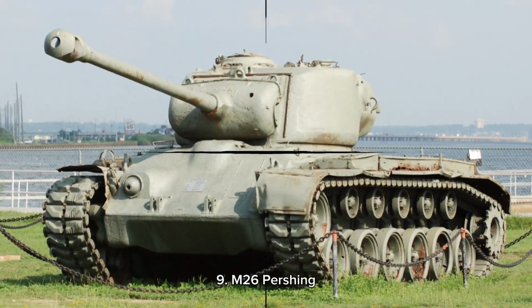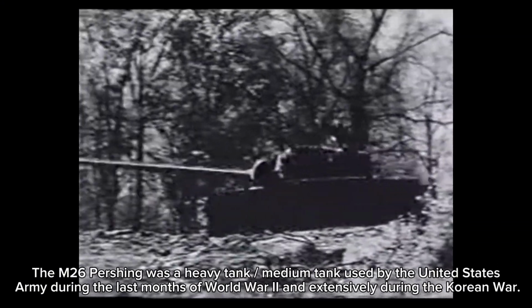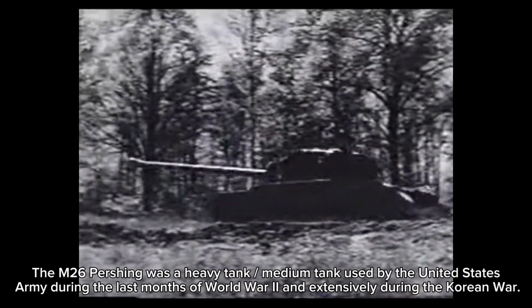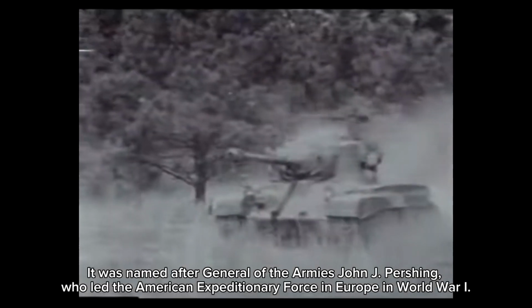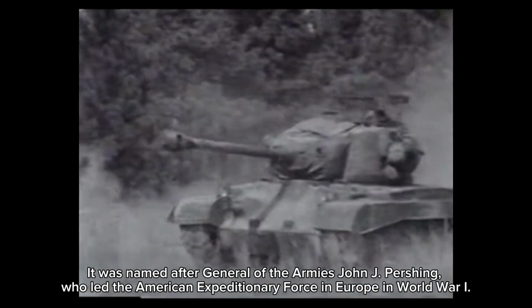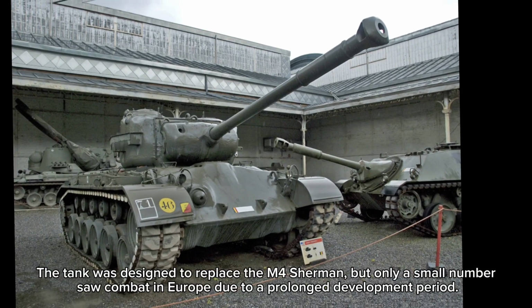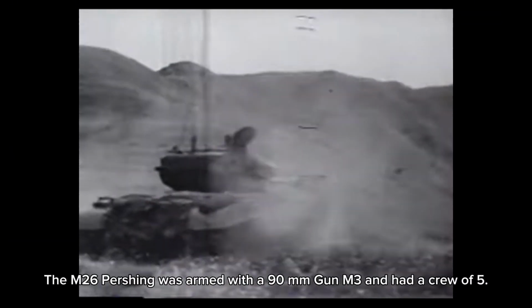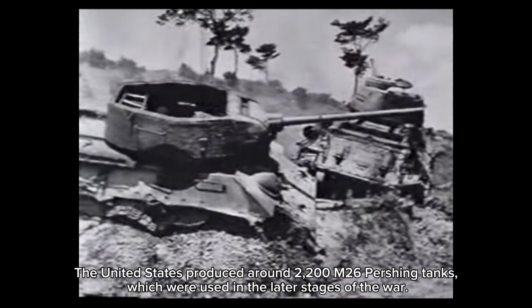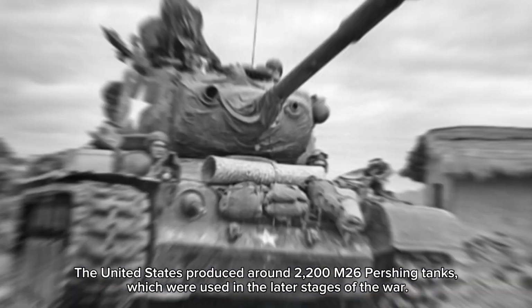9. M26 Pershing. The M26 Pershing was a heavy tank, medium tank used by the United States Army during the last months of World War II, and extensively during the Korean War. It was named after General of the Army John J. Pershing, who led the American Expeditionary Force in Europe in World War I. The tank was designed to replace the M4 Sherman, but only a small number saw combat in Europe due to a prolonged development period. The M26 Pershing was armed with a 90mm gun M3 and had a crew of 5. The United States produced around 2,200 M26 Pershing tanks, which were used in the later stages of the war.